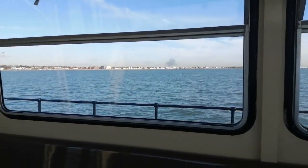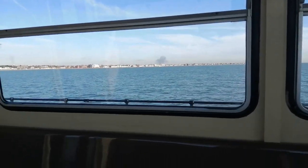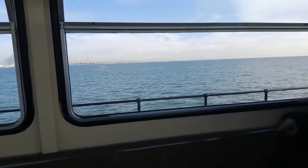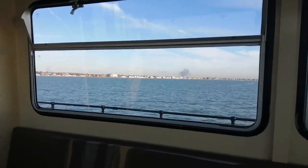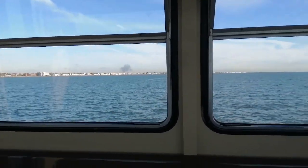See, there's a big fire over there in the distance. That's not a boat, that's a ship. Right, a shipping container. Very hard to hold this camera still. Very noisy, isn't it?